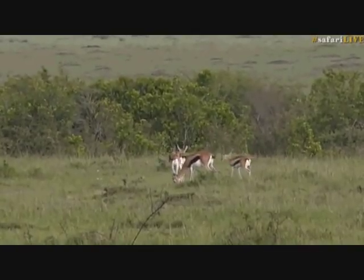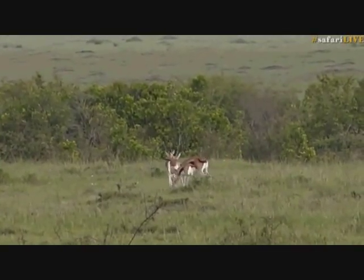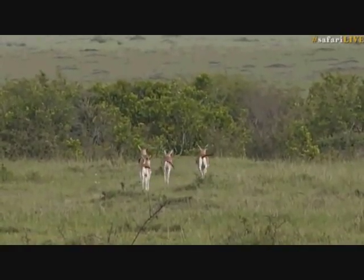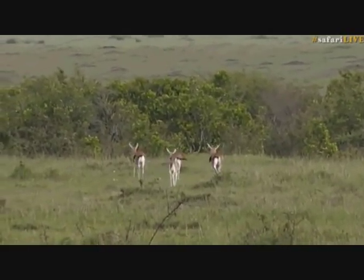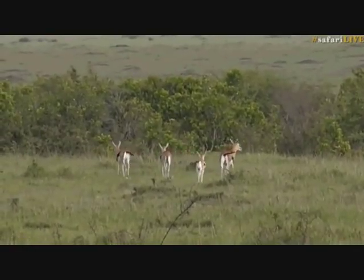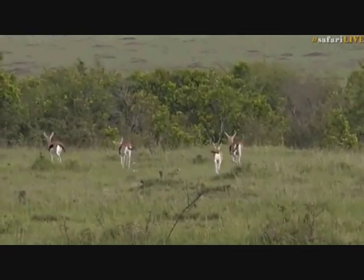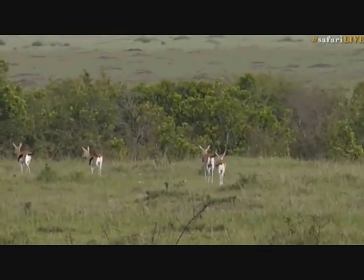Be ready at any moment, guys. She's going to explode now, surely. Surely she's going to burst out after one of them. They're about to step on her. You can just see her head moving slightly. She's in between the four of them, directly in between the four of them now.